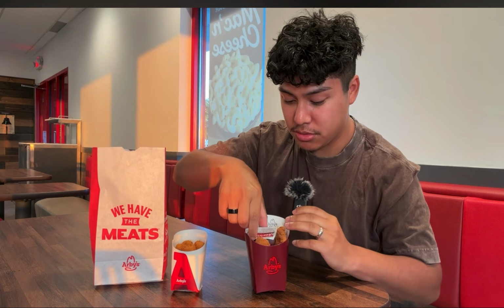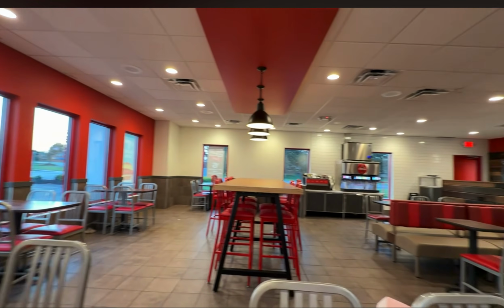Speaking of heat, we got some heated mozzarella sticks. Okay, so it comes with a 4-pack of mozzarella, and we got some chicken tenders, or chicken sticks. It comes with 3 pieces of chicken tenders. So 3-piece tender, 4-piece mozzarella. These are very nice and warm. I'm gonna wait to try the mozzarella sticks because I want to see if I can get a nice cheese pull. And it's crazy because no one else is in here. I'm literally the only one.